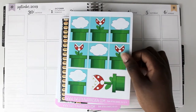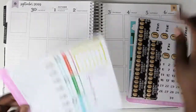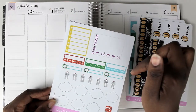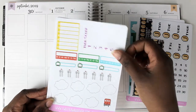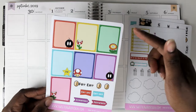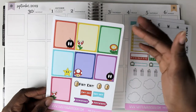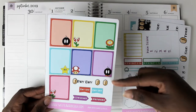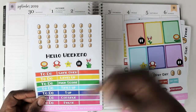So we've got full boxes, little deco here. We've got the bottom washi, date covers. We've got some clouds. I think this is probably a Monday through Sunday tracker. Habit trackers. No, this is a Monday through Sunday tracker. Maybe a list. Could be used for a list. We've got full boxes that I guess are easier to write on because of the background, and a few deco stickers here, and we've got the coin checklist, weekend banner, deco, and headers here.